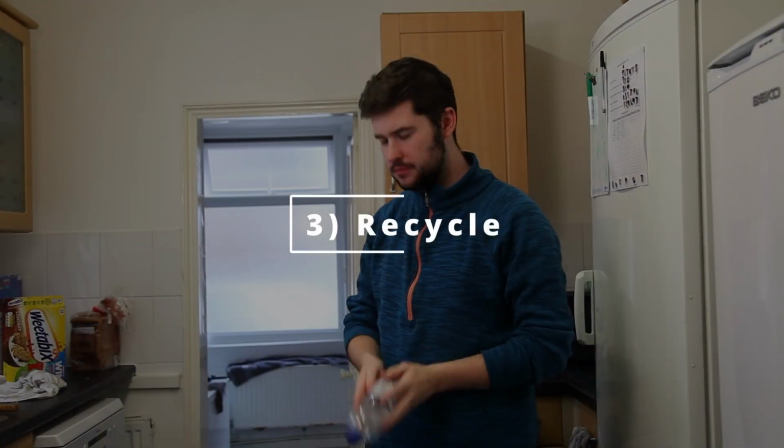3. Recycling. Another way to reduce waste is to ensure you recycle properly and be more conscious of the waste you produce. By reducing waste and disposing of it properly, you reduce carbon emissions and keep the area green. Also, even better than using recyclable items is using reusable items such as a plastic water bottle.